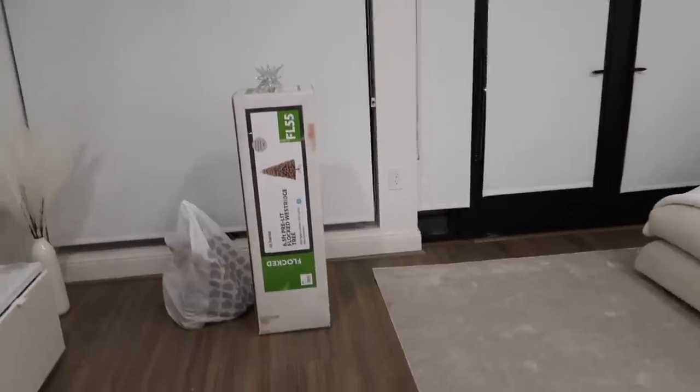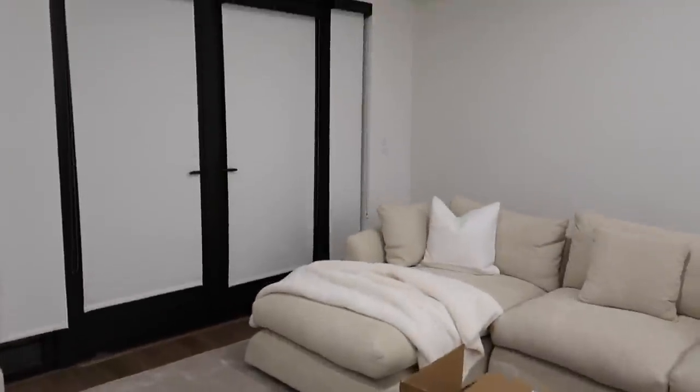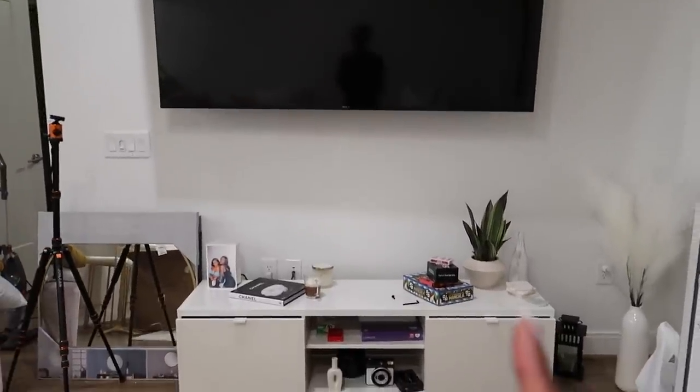So I'm thinking that this will be a good place to put my tree. The only other place I feel like is in that corner. I do have to move this over a little bit anyways, so maybe if I did put the tree there.